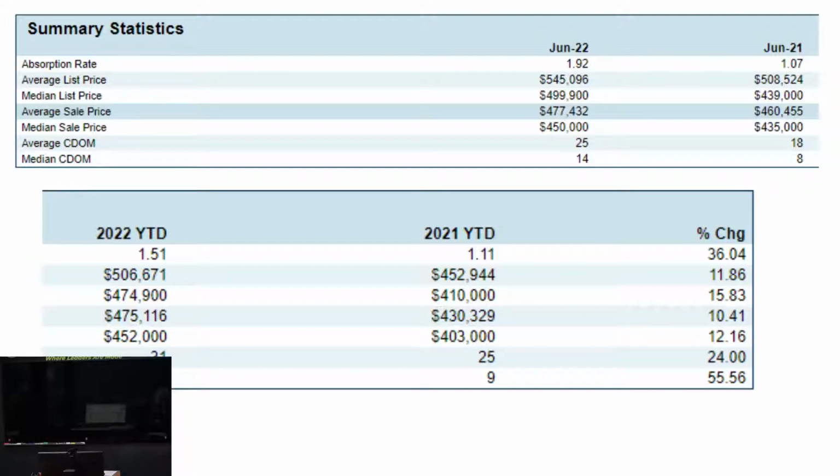So Mark was talking about having 307 or 310 homes on the MLS as a whole. Now we're at 968, a 285% increase. That's what you're seeing there, right? That makes sense? Your average list price last June was 508. This June is 545. So it's still up. Our median list price, 439 to 499.